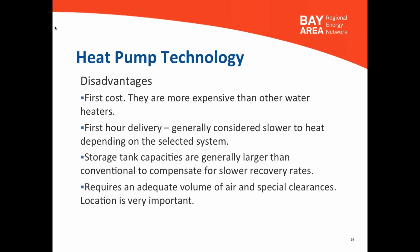Now, in a cold climate, you're giving off cold air, so now you're fighting the space heating system. So you've got to be aware of that too. So they can be put into a closet, but you have to take some of those things into consideration.